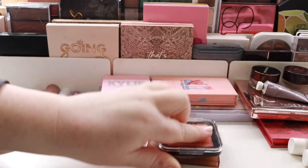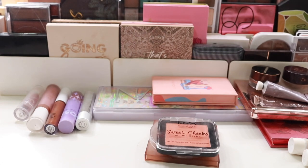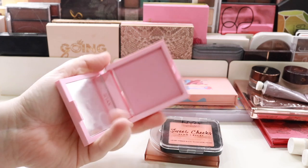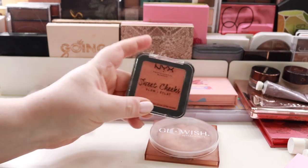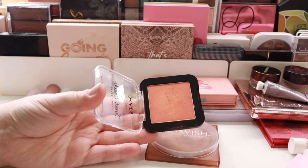And then my other powder products, I have my Kylie Blush in Winter Kissed. I think I used this once, really nice, just didn't have the occasion. I think I wore more cream blushes. My NYX Sweet Cheeks, I don't think I used this once.